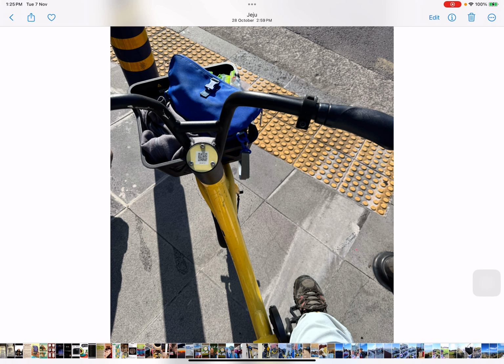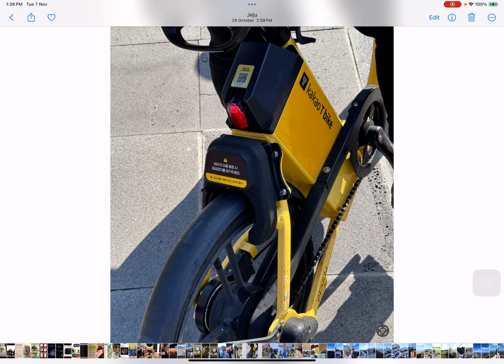I store value into that, and I use that card. Make sure that debit card is not linked to any of my savings plans, in case of fraudulent problems. So I use that card to access the Kakao T's e-bike. For the e-bike, you can only access the Kakao T e-bike. The Kakao T's e-scooter needs a Korean driving license. You can't use it. So I was able to access that bike.